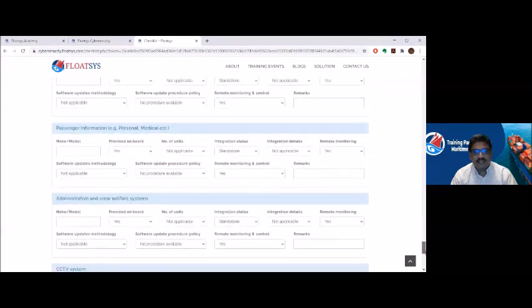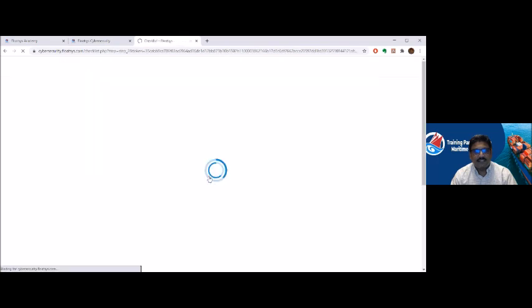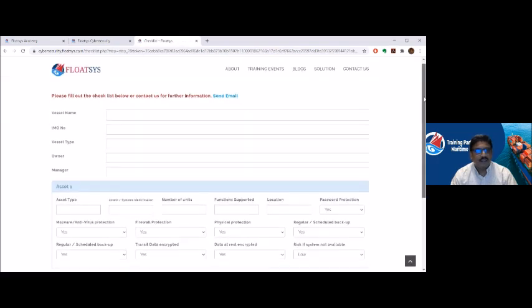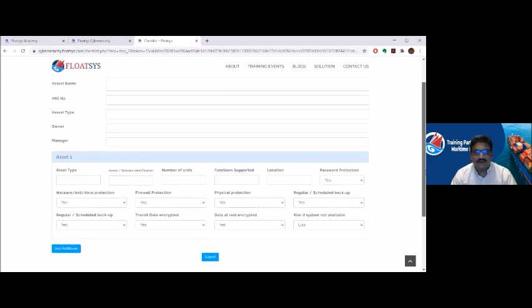Then the next page goes to the information technology asset register. Basically, you give the asset type, you write the details, and then what kind of protections they have: firewall protection, malware and antivirus protection, password. Backup strategies and all that information is given. So now I have to go back and share the slide, I guess.